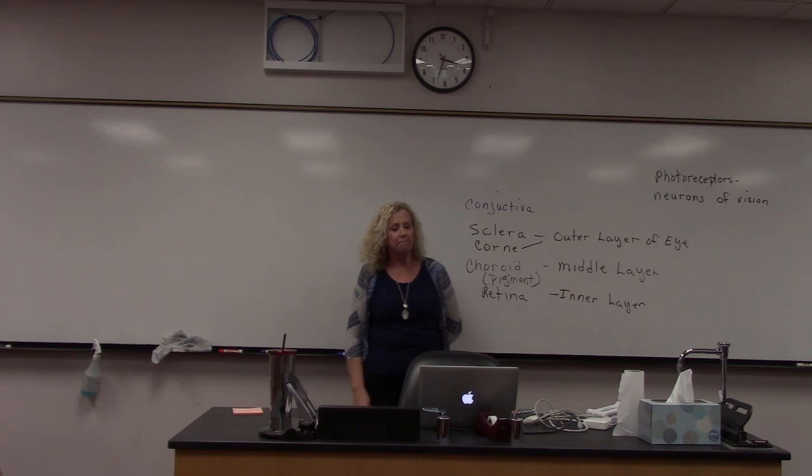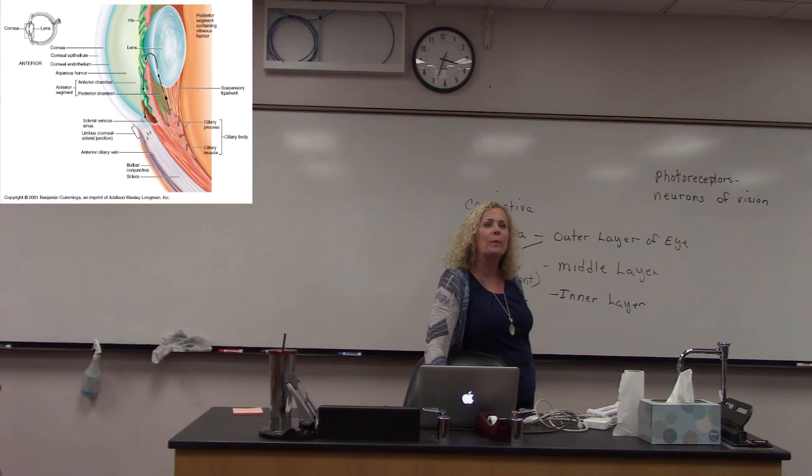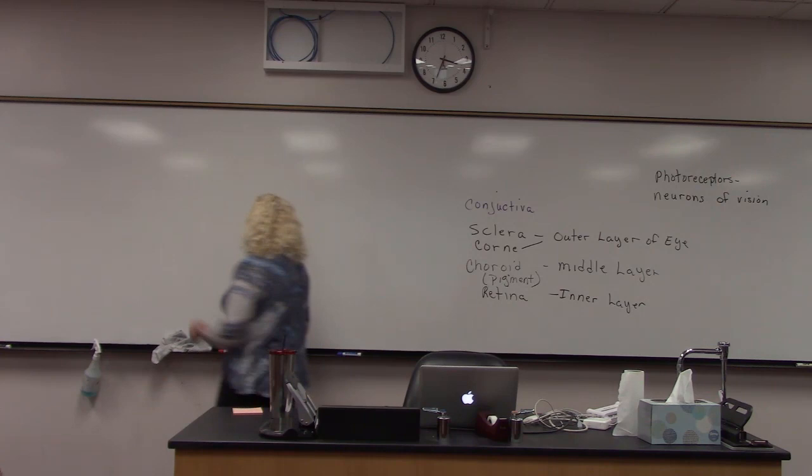Now, there's also, in front of this lens, this region right here is what we call the anterior chamber. This whole region behind the lens is called the posterior chamber. And both of these chambers are really very important. So let's talk about the anterior chamber first. So this is the anterior chamber in front of the lens, and the pupil would be right here. Now this anterior chamber is filled with a fluid. The fluid in the anterior chamber is called the aqueous humor.